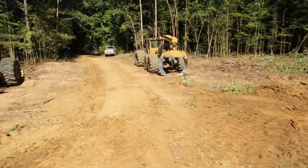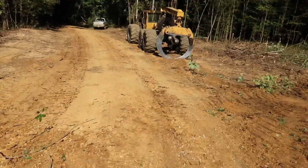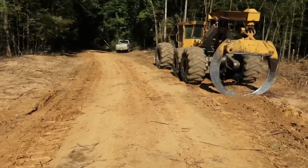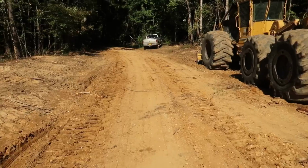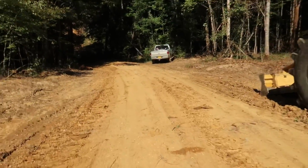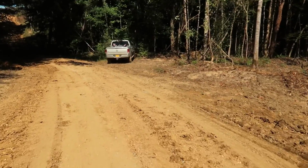But man, I'll just be glad to get done. It's hard to consecutively work in rough ground, rough tracks like this, back to back to back. Man, it wears on you. It wears on everybody on the crew. It's tough on the equipment. It's very tough on the equipment. And so anyhow, it'll be good.